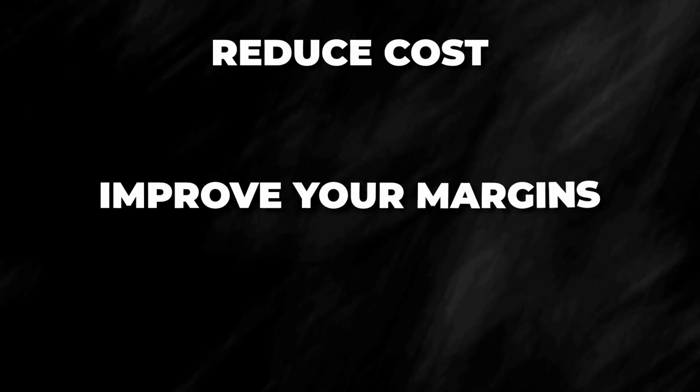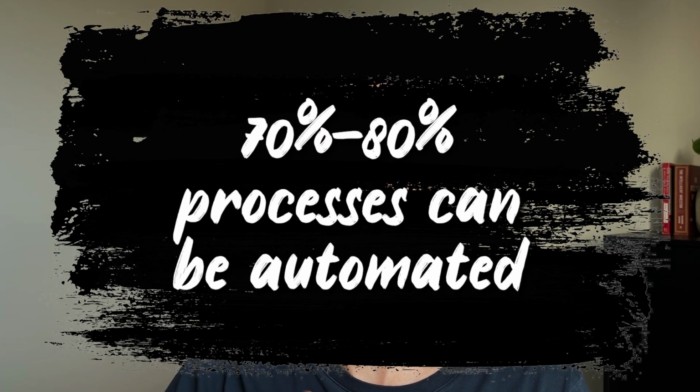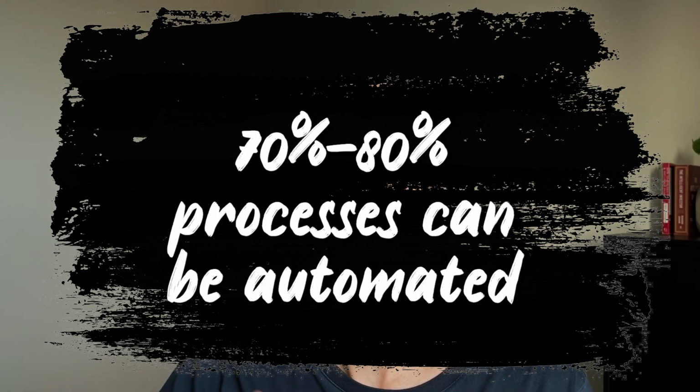By automating those processes that you mapped out in the first step, you're going to start to increase the efficiency of all your operations. So you're going to start to reduce the cost of your company. You're going to start to improve your margins, right? And you're going to become more scalable, especially because usually almost 70 to 80% of the processes that are happening in the company can be automated. So there is a lot of potential, a lot of opportunities there to build automations and to take the operations to the next level. So that's why I think efficiency is one of the most important benefits of having an automation expert in your company.